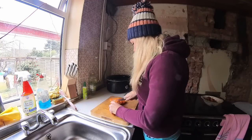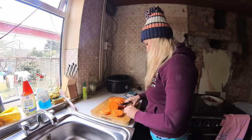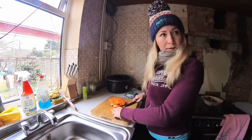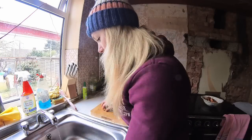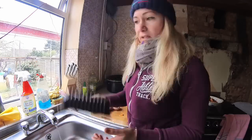Unlike the slow cooked chicken that I did, I'm not going to sear the vegetables on this one. It's a step that helps to lock in the flavour if you have time to do it, but if you don't, then it doesn't really matter. I then wash and chop the mushrooms and also add that to the slow cooker.